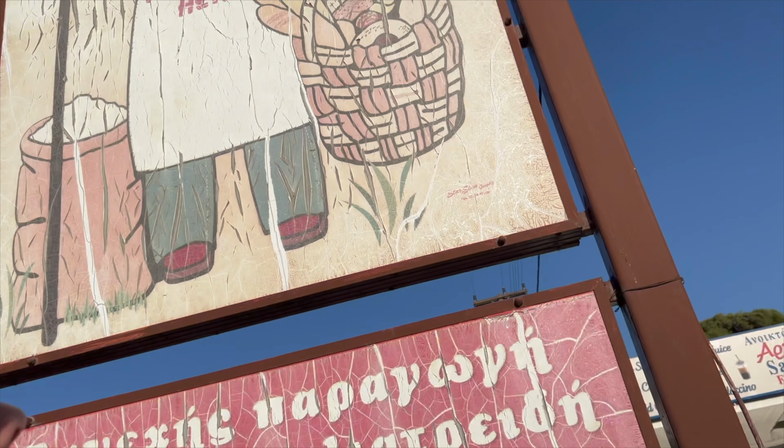Stopped by Santorini. Actually, never put two and two together that it was Santorini. Anyway, bakery, and got a load of cookies. Went out to the parking lot and ate them, and then got another load of cookies that we're gonna enjoy by the beach and in our hot tub. So, highly recommend this place.